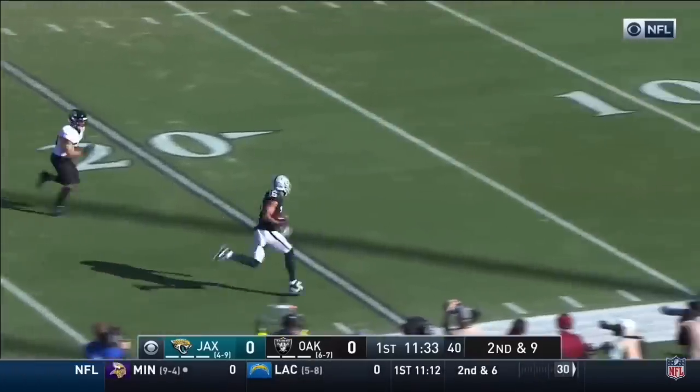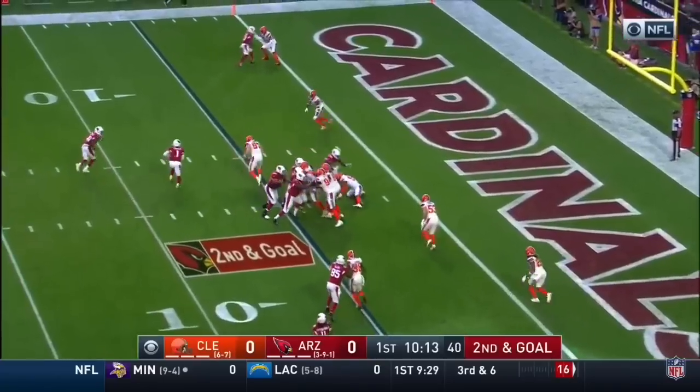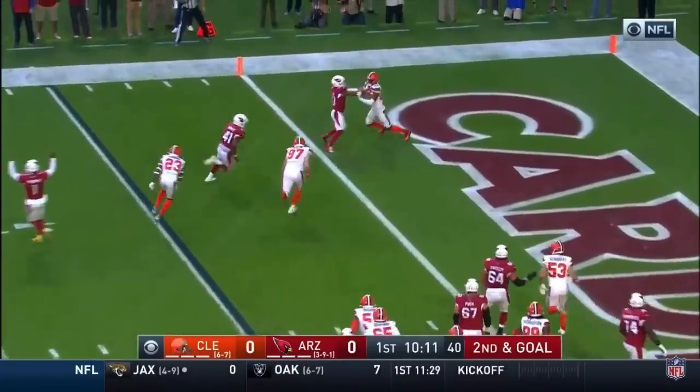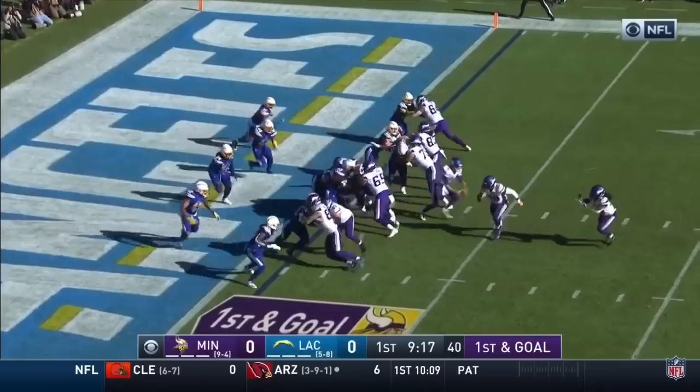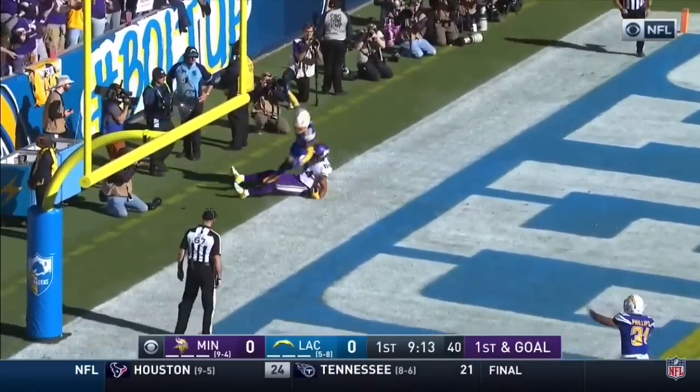Caught with a broken tackle. There goes Williams. He'll high step in. Pass his hands. And there he goes. And he runs the option to Kenyon Drake into goal. They fake the pitch. Cousins throws.